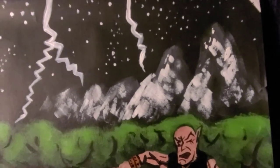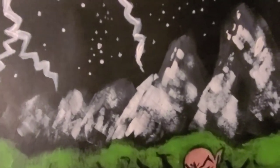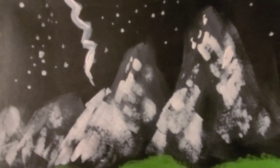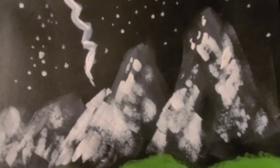And I don't think I did it on purpose, but it's almost like there's faces. You can see faces in the mountains. I had a lot of paintings that I painted that looked like there were faces in the mountains. Like you could say that there's an eye here and here, and then a mouth.